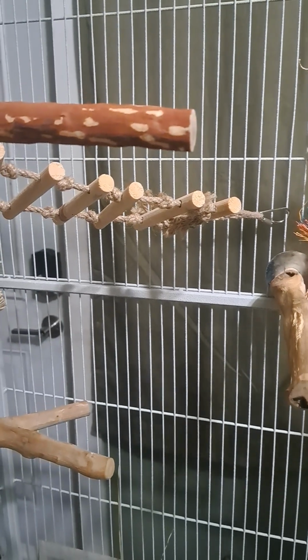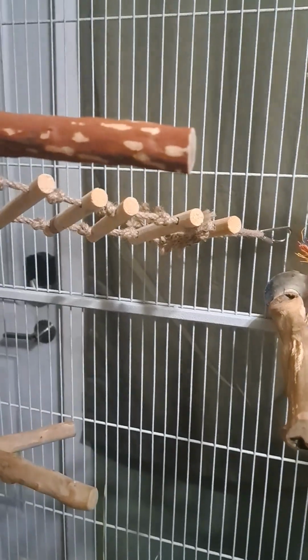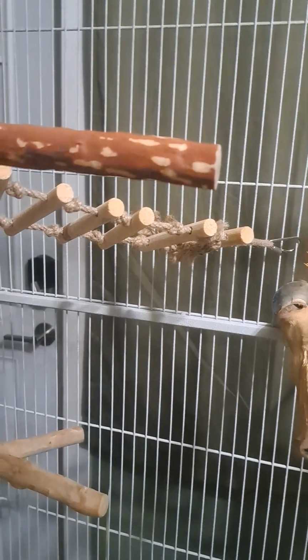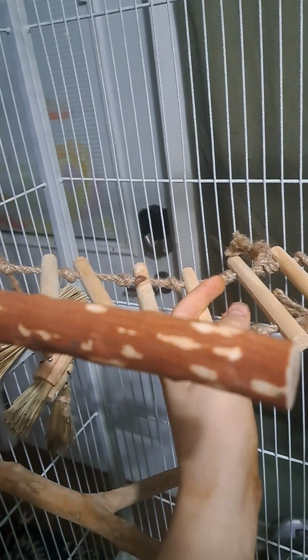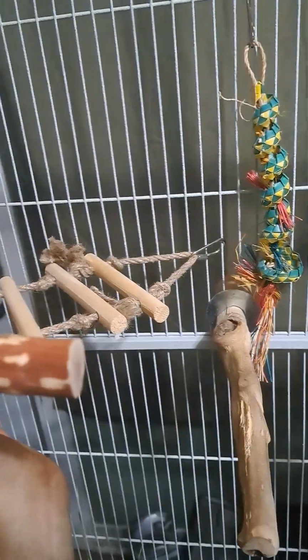And although most of his balance work and stuff will be done with me, with target training and recall training, once he's more bonded with me and such, I did want to provide one sort of balancing toy. So I put this ladder in from before, just attached to both sides.